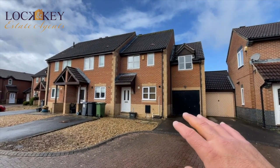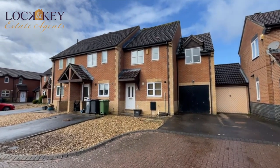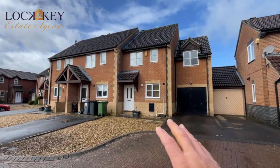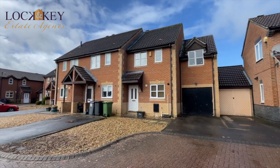With this being no chain, and that's the thing with the market, having a no chain situation is ideal for a lot of people. You can just wheel your suitcases in there. I'm sure you'll make some changes. I'm going to take you through the property. We'll have a good look around now.